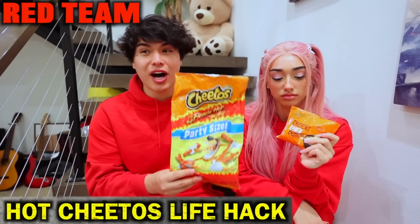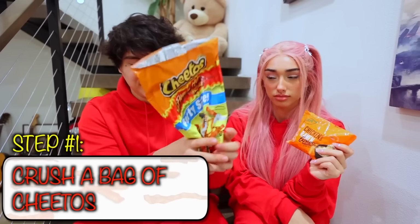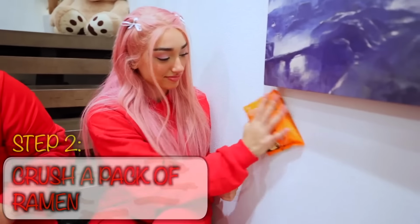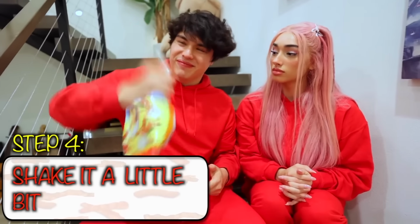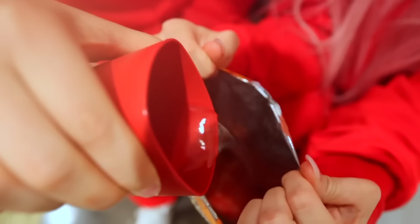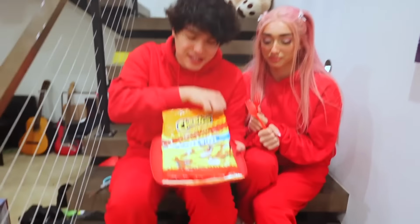So we're gonna show you guys a hot Cheetos life hack that's super common in prison. First, you wanna take a bag of Cheetos and crush it up like this. And then you wanna take a pack of ramen and crush that as well. And next, you pour the pack of ramen into the hot Cheeto bag, shake it up a little bit. And for the final step, you just pour in a cup of hot water. And we are good. And now we just wait a few minutes.